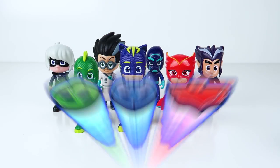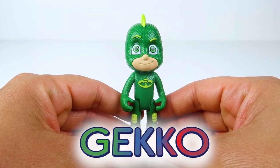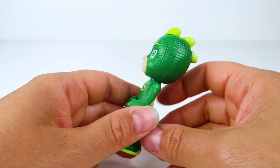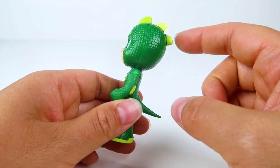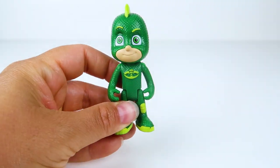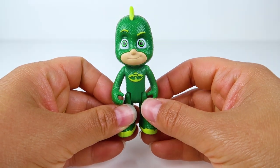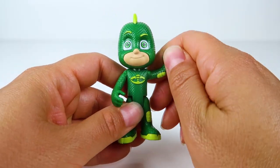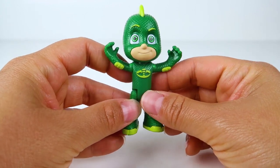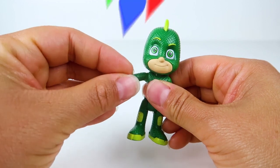Let's get started. Look, everybody, it's Gecko. He's wearing his green lizard suit with light green spikes and a green tail. Gecko has awesome powers like camouflage, super lizard grip, and super lizard strength. Gecko is one cool PJ Mask.